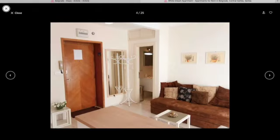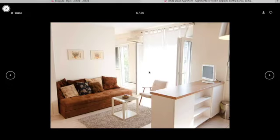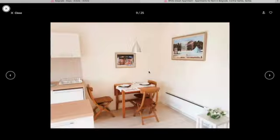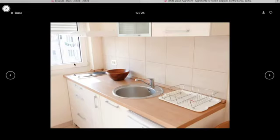Living room, your entrance, bathroom. So where's the second bed at? The second bed might be in the one bedroom actually. This is not too impressive. You have burners to cook stuff on, but you don't have an oven to put pizza in.